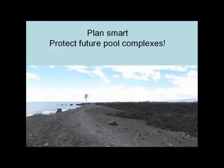So again, here we have the Kahakai Trail out in a part of state conservation land. We have lava that's very pitted, very porous, and what we'd like to do is protect these areas for future pool complexes and highlight the importance of this to the general public.